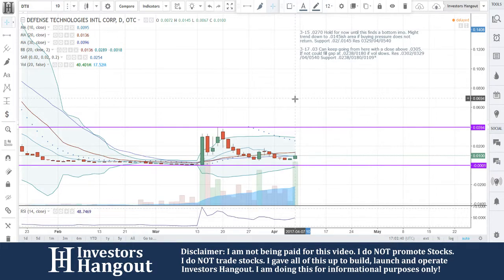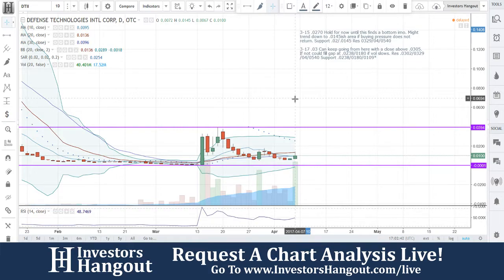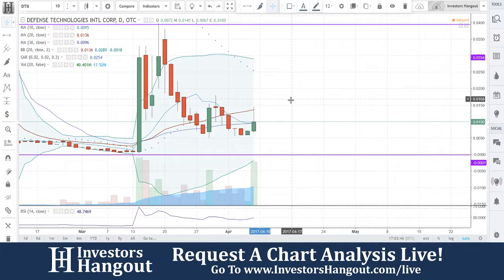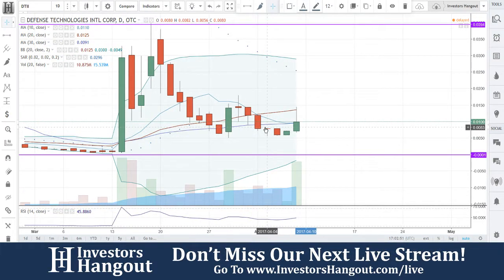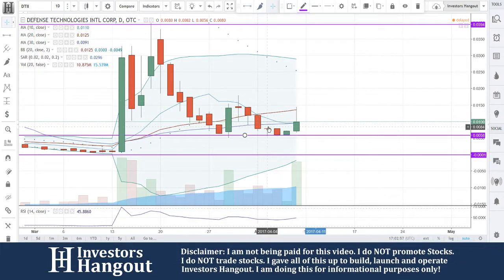Right now, you guys are currently up 38.89% and opened at 0072, hitting the high of 0145. 20-day simple moving average. If I zoom in here a little bit more, you guys can see what's going on. You guys came down and hit that support line that we can draw right here. Came down to it 1, 2, 3 times in a row, bouncing off of it right now.